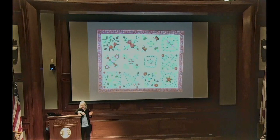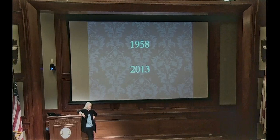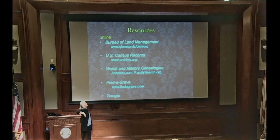Now, as I said, Bob Kaysen had done a lot of work to try to find out more about the provenance of this quilt. But between 1958, when it arrived here, and 2013, guess what made all of this research easier? The internet. Yeah, and digital archives that were now available. And so I thought, you know what, I can research this in my pajamas drinking my coffee. So that's what I decided to do. Because here are the online resources that we have now. I mean, look at all of the things that we can actually access right from home at our fingertips.